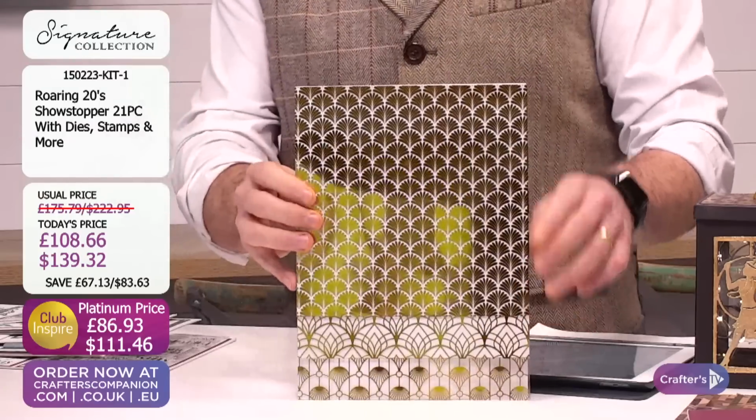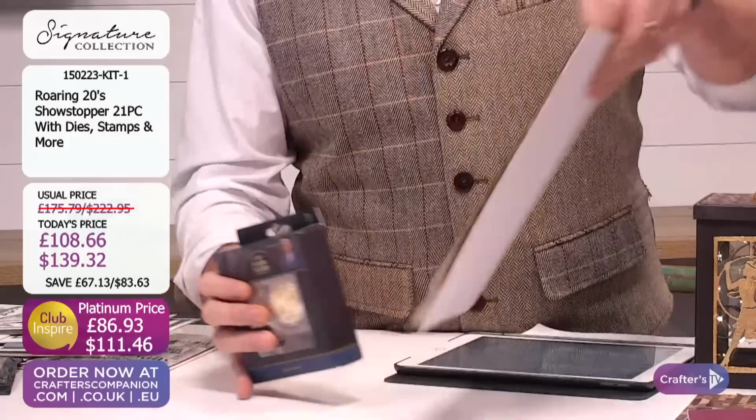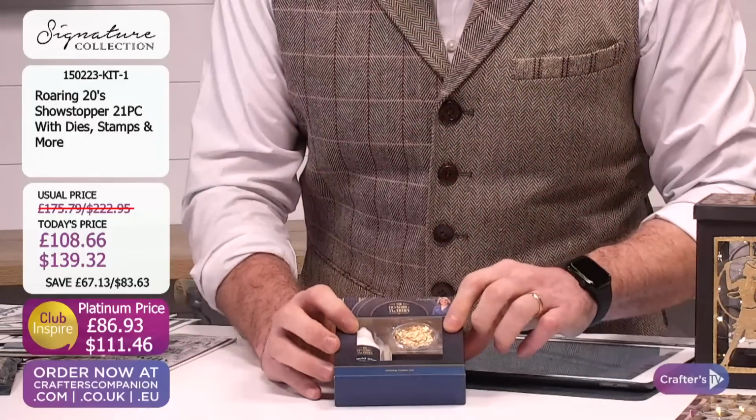And of course, everybody's going to be going for the showstopper because you get the freebie bag with that as well. We haven't even showed you that yet. We're not even onto that yet.